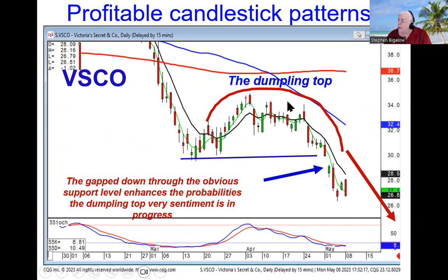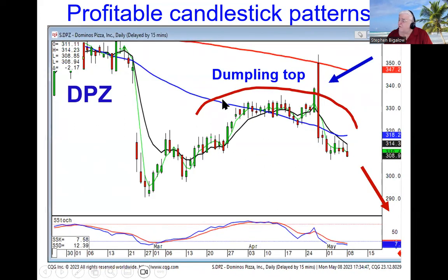Victoria's Secret had a dumpling top. And what happened right here at the last support level? They gapped it down. And this is the expectation we have from a dumpling top, which is the opposite of the fry pan bottom. That there's a lot of selling force building up. And even though you're in the oversold area, remember, candlestick analysis is identifying candlestick sell signals when you're in the overbought condition. But patterns are going to confirm usually when stochastics are already in the oversold area. These are trading rules that we teach people so that they gain a much stronger perspective of what's going on in investor sentiment.